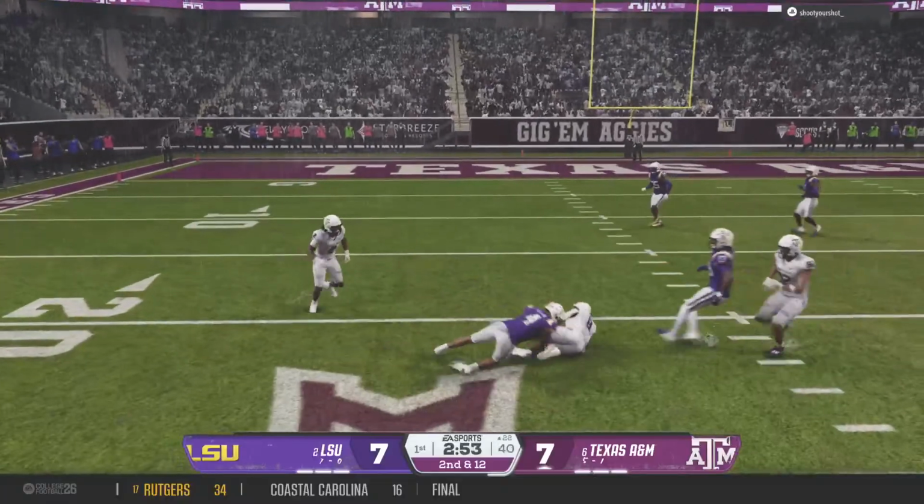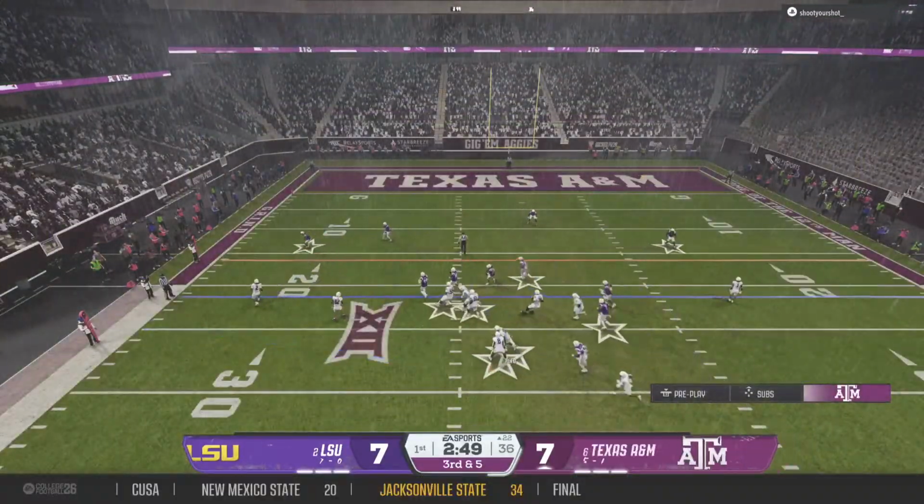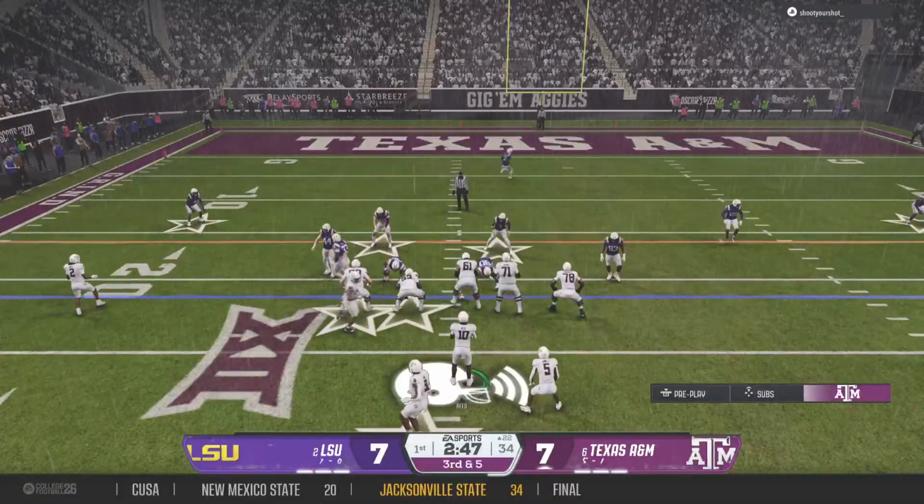Grab behind the line. It's Moss. They bring him down quickly. A short pitch and catch to get a little bit closer to the marker.